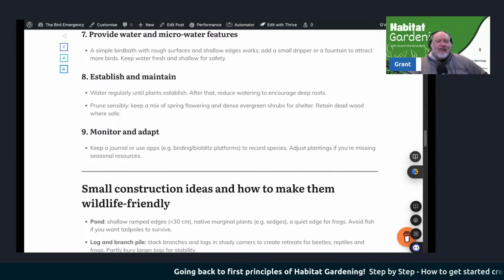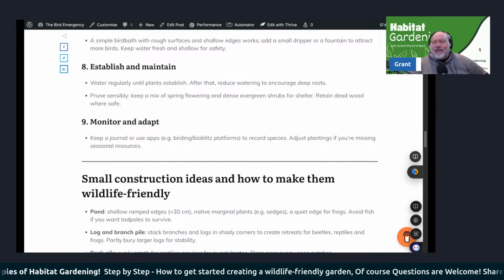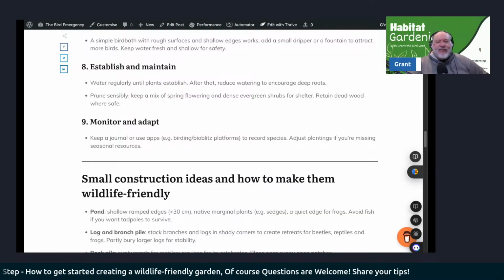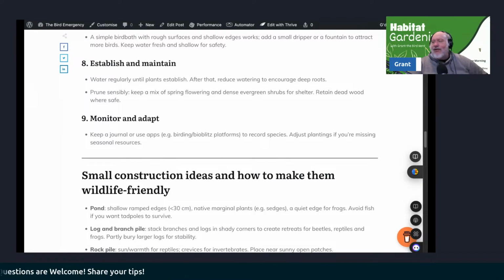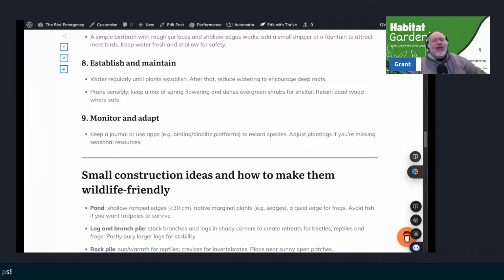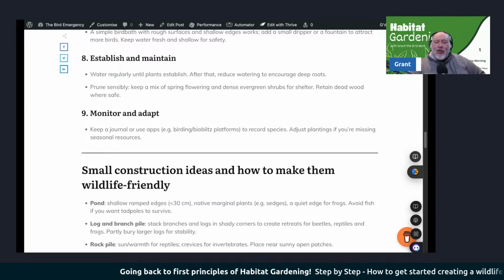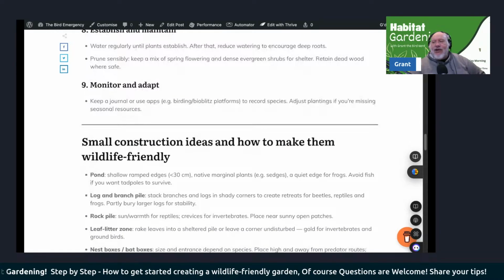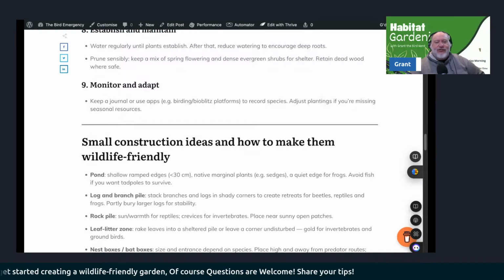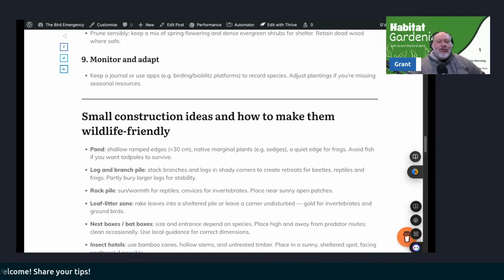Now, the last thing I want to note is, keep notes, or keep a diary, or keep a journal, or use iNaturalist, or just keep your own little seasonal diary so that you can understand what's going on over time in your garden, and what the animals and birds are doing in the garden, and what's working and what hasn't worked, so that you can add or change things in your garden. If you find that there are particular months or seasons where your food resources are low, and those birds or animals are not using the garden, well, change it up.